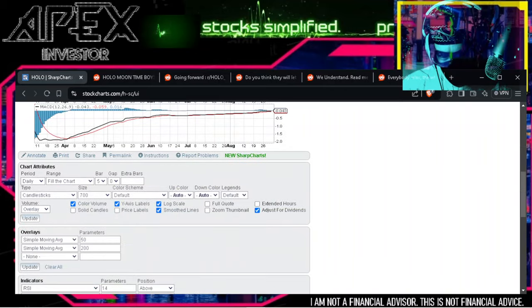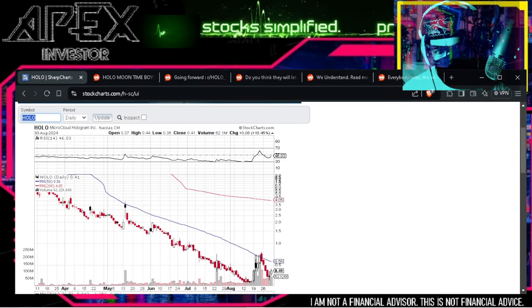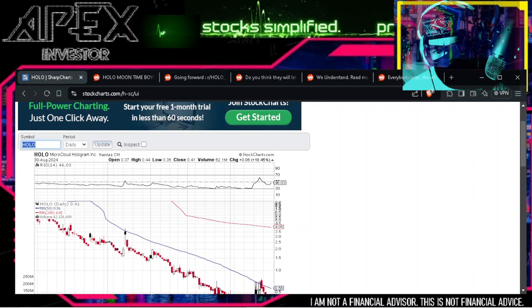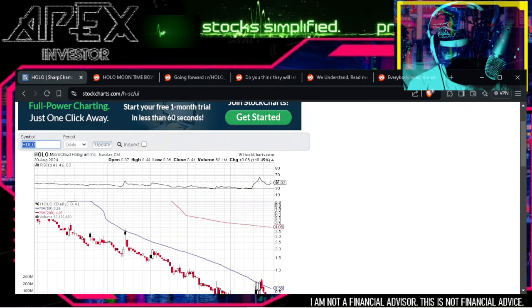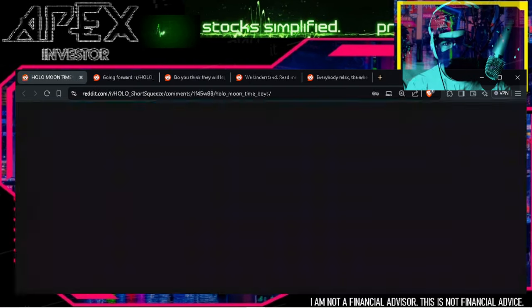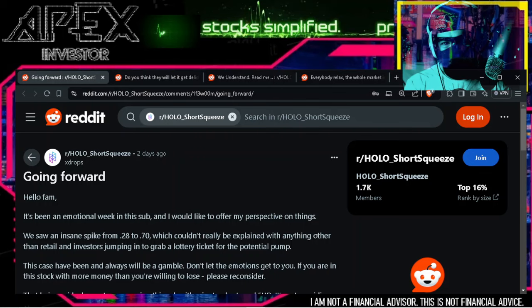So let's look at their RSI. I don't really see it here. Oh, here it is. So an RSI below 30 means it's oversold and undervalued, but over, I think it's 70, that means it's overbought and overappreciated. So what's the number here? Looks like 46. Is that correct? It's either 46 or... No, that's the price of the stock. So it's at 46. It's not below. It has to be below 30. So it's getting closer, but it's still in between those numbers. Hollow Moon Time, boys. Okay, we'll see going forward.